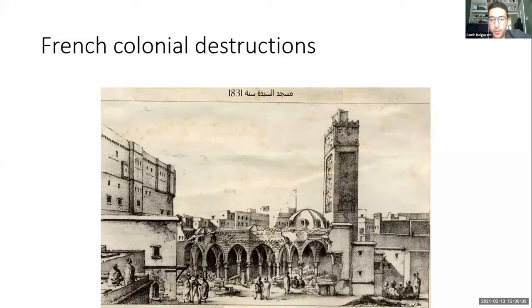This is an example of such a destruction, the Al Sayyida Mosque in 1831. It's one of the tens of mosques, buildings and houses that were compulsorily purchased and destroyed. And you have to understand that these destructions also took place because of ideological considerations. Islam as a religion or as a civilization was antagonized by the French colonial rationale. And the Islamic architecture of Algiers, as a product of that, was therefore seen as primitive, vile, or even ugly, and was therefore to be destroyed, replaced, or hidden.